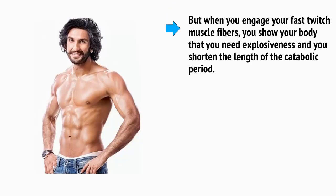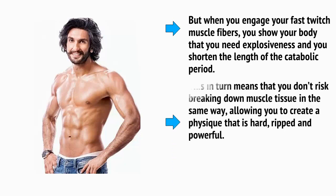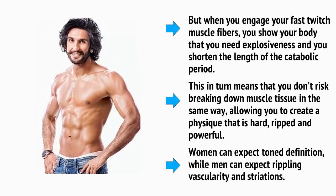But when you engage your fast twitch muscle fibers, you show your body that you need explosiveness and you shorten the length of the catabolic period. This in turn means that you don't risk breaking down muscle tissue in the same way, allowing you to create a physique that is hard, ripped, and powerful. Women can expect toned definition, while men can expect rippling vascularity and striations. That's why, as we stated earlier, this is the preferred weight loss strategy of cover models and celebrities.